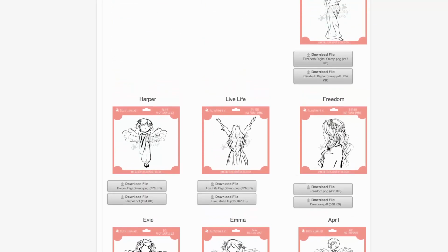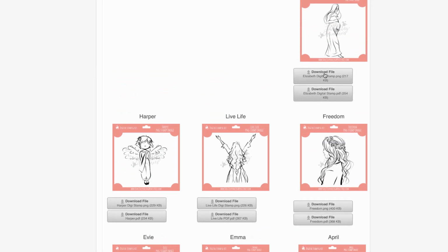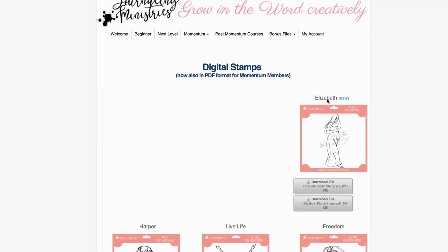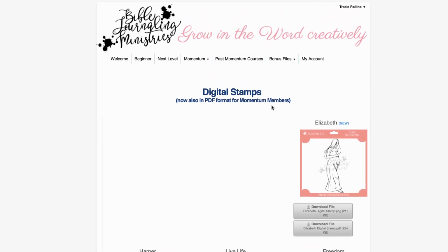Now, for Momentum members, you get the PDF file and the PNG file. So the PNG file is perfect if you want to overlay that on some digital paper, or if you just want to print out the PNG, that's fine. Or if you want to put it in cards and do anything online where you are making digital cards or something, that's what the PNG file is for. Otherwise, you're welcome to use that PDF file as well. Now, Momentum members are the only ones that get the digital stamps in the PDF format.